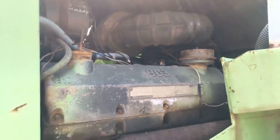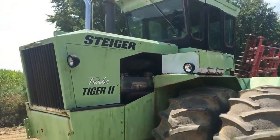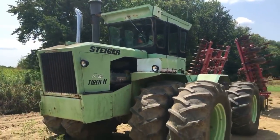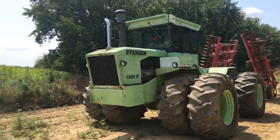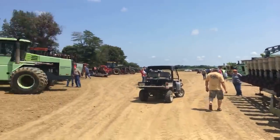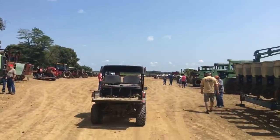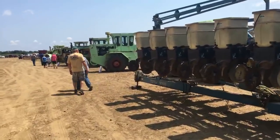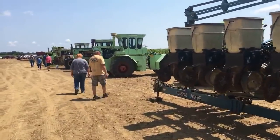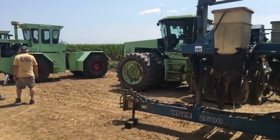This is another one Chris is going to get out, and hopefully I can do a video of this, turn it up some ground and share it. I'm working on a video on 60 years of Steiger history, and as you can see, the Wathen collection is going to be a big part of covering all those tractors. We'll walk over here and see some more of the Steigers.